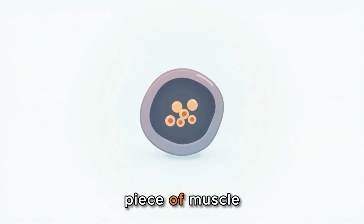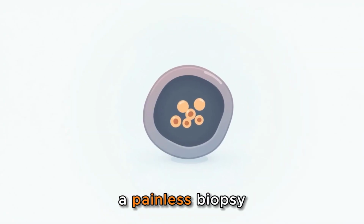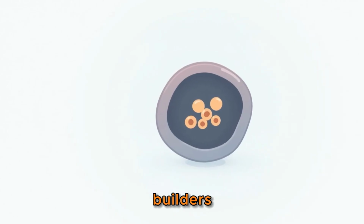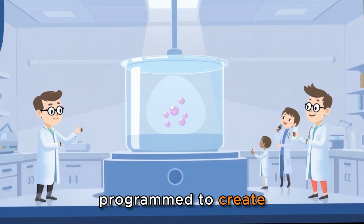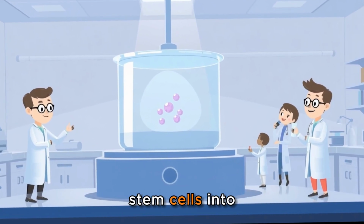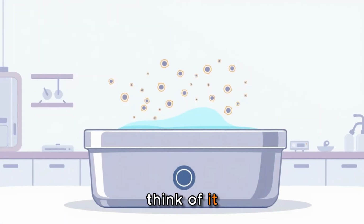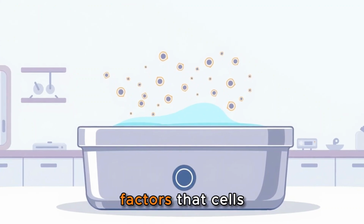Picture a small piece of muscle tissue, smaller than a rice grain, taken from a living animal through a painless biopsy. This tissue contains stem cells, the body's master builders. These cells can become any type of tissue they're programmed to create. Scientists place these stem cells into a nutrient-rich soup called a growth medium. Think of it as cellular baby food, packed with proteins, vitamins, and growth factors that cells crave.